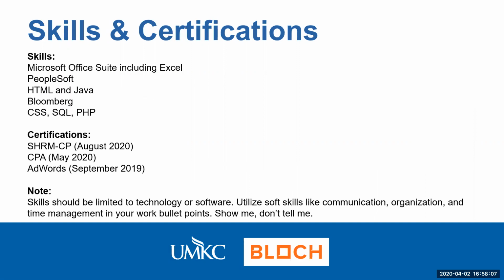On most job descriptions, you will find desired skills. If you have a lot of technology or software skills, this is a great section to include them. As noted on the slide, this is not a section to include soft skills like communication, organization, or time management. Those skills are better utilized in your work bullets. For those skills, don't just tell me you have great communication skills, show me how you use them in one of your bullet points under a job or internship.